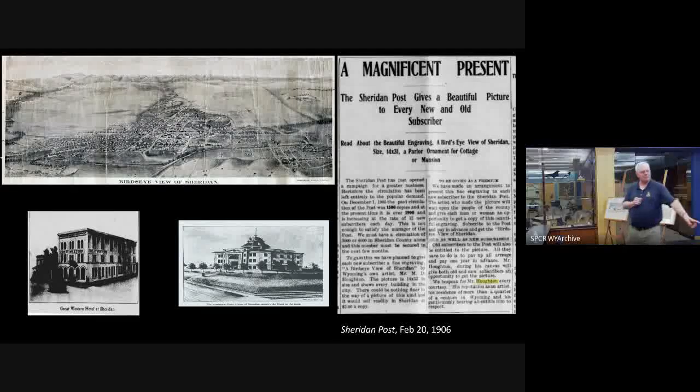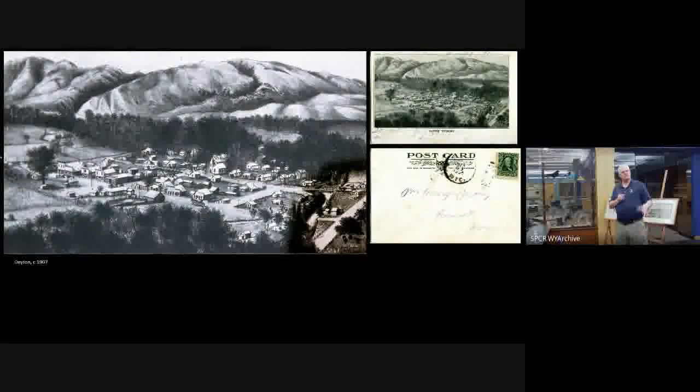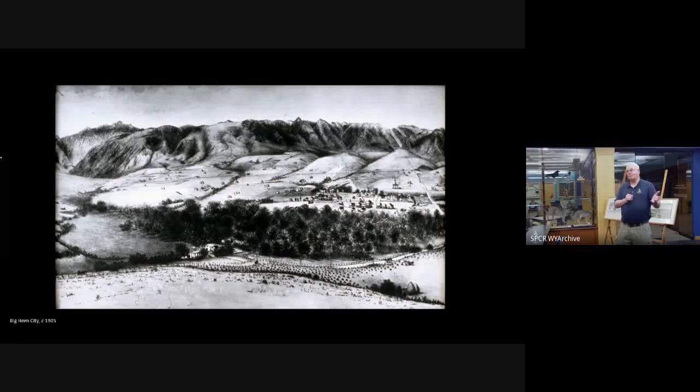We also see a couple of other things that appeared in local papers, which were probably the drawings made for the bigger picture of the courthouse and of a small hotel. He sketched the small town of Dayton the year that it incorporated, and this appeared as a postcard. He sketched Bighorn City. Remember, he'd been in Bighorn in the 1880s. He came back. Anybody know what this little building is in Bighorn?